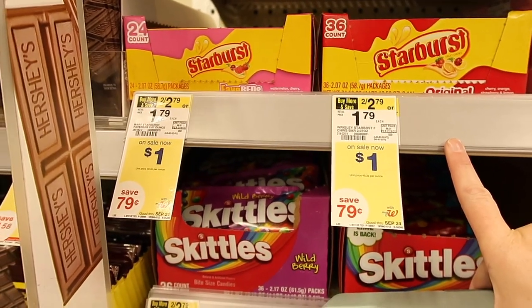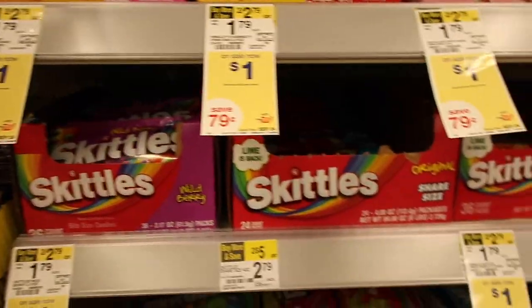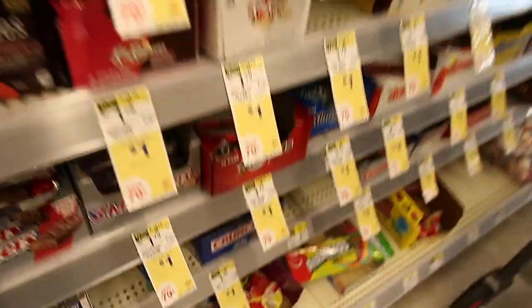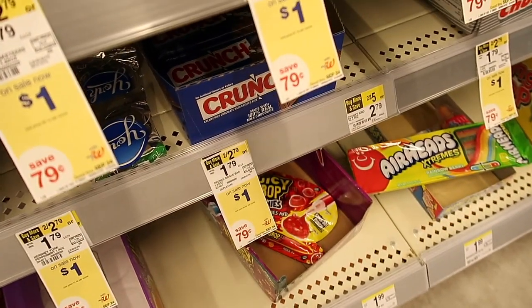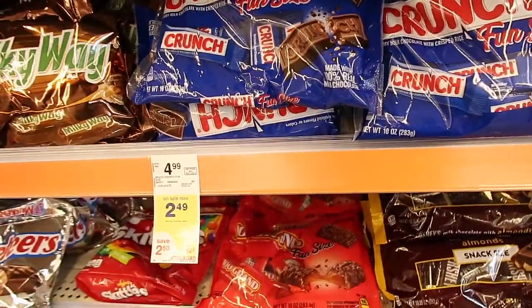Here we have the Starburst candies for $1. These are good IBOTTA items if you need that. But you'll pay $1 for these, and then there is an IBOTTA rebate for 25 cents back, making this just 75 cents. Along the same deal as the Crunch Bar, these are $1, and there is that 25-cent rebate, making these again 75 cents.